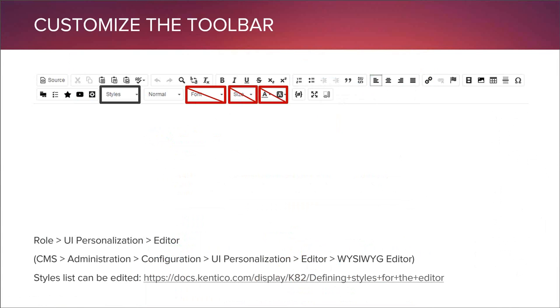So what do we do instead? Because people want to be able to customize the page so that it looks nice. They want to be able to emphasize appropriate content. They want to be able to show headlines and organize the content in a way so people can read it. So by taking away the font, the size, and the colors, what we do instead is we let them use styles.